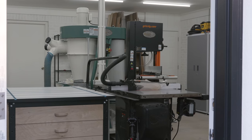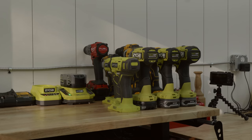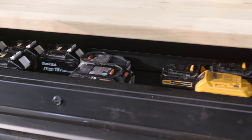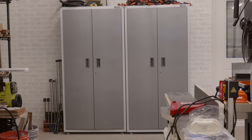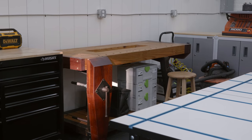That is going to do it for this move-in video. This is how the shop is currently set up, but I'm sure it'll change at some point. But for now, everything's going to be staying like this, and I think it's going to work really well. Everything in the drawers and cabinets are the same as the previous shop. I will link that shop tour video down below.